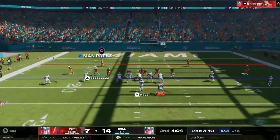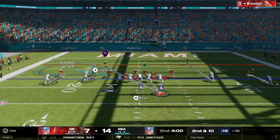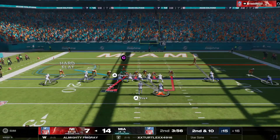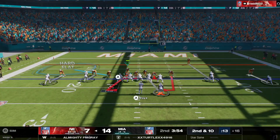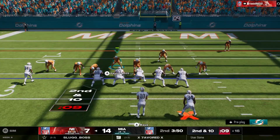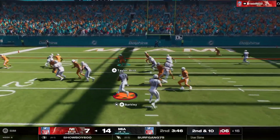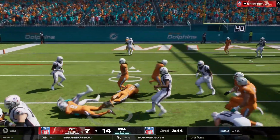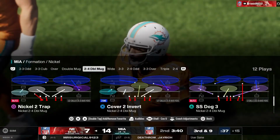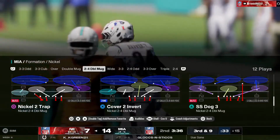They'll try again here. 2nd and 10. A handoff, running left, it's Barkley. And he will not be able to get free, picking up only a yard. Now, it's 3rd down.